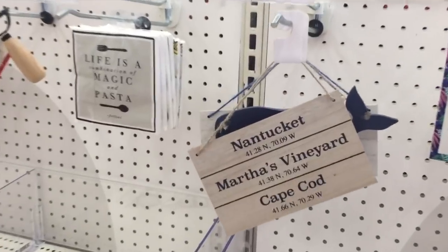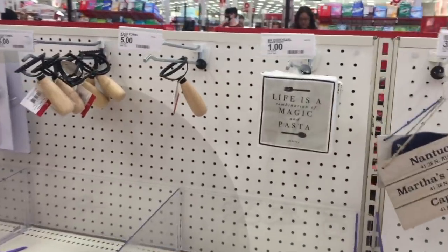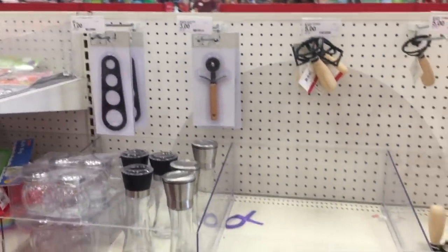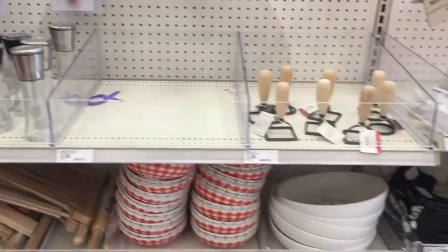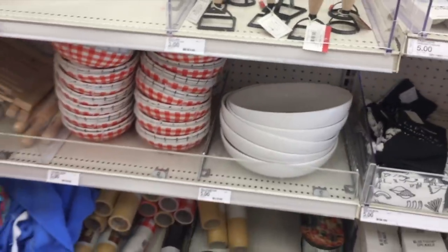Down here, we can't travel, but we can dream, going to Nantucket and Martha's Vineyard. Life is a magic combination of pasta. Okay, it's a bunch of pasta stuff. Do you make your own pasta? Do you know how time consuming it is to make your own pasta? A really big, nice pasta bowl right there though is nice.